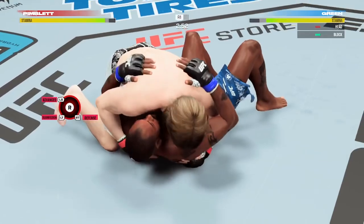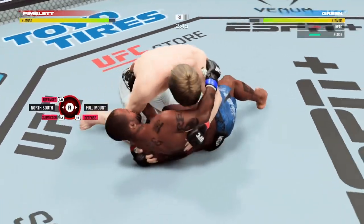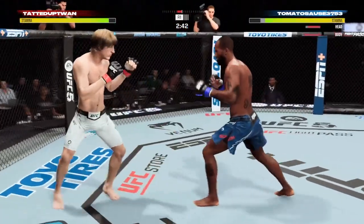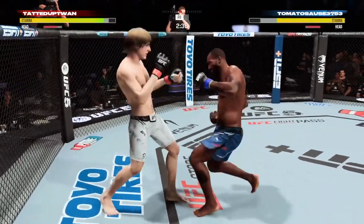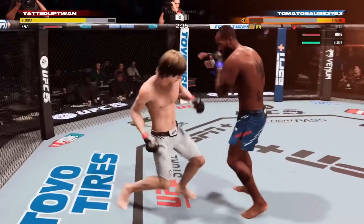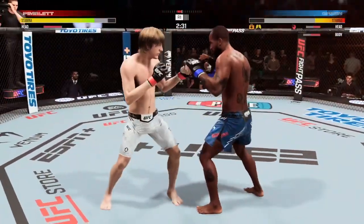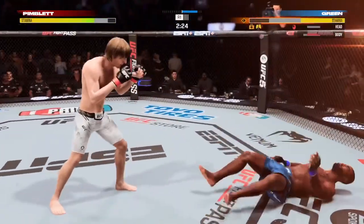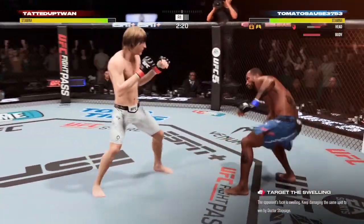That was a slick transition. Oh, nicely done there as he escapes back to his feet. Nice 1-2 there. Feet.